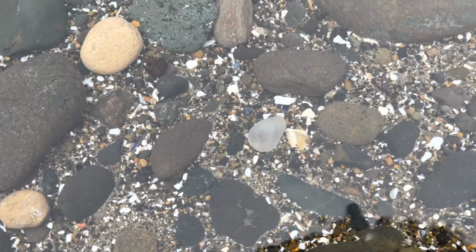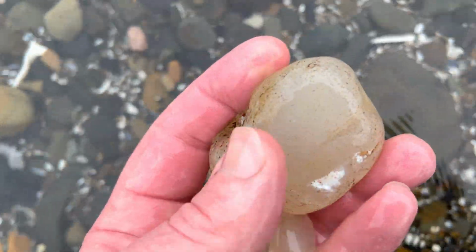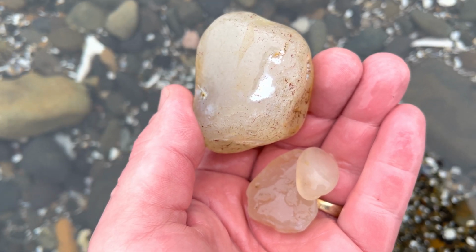Oh my goodness, people. I just found another piece right. Oh my gosh, I just saw this. You have witnessed the find. Oh my goodness. Look at that. My gosh. Right in the same spot in about 1 minute. And that was legit real time, folks.